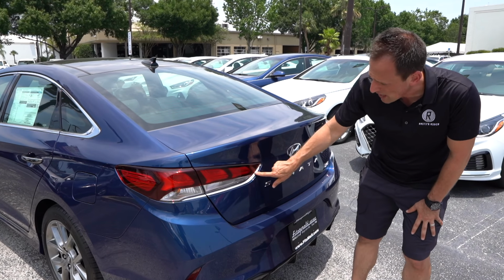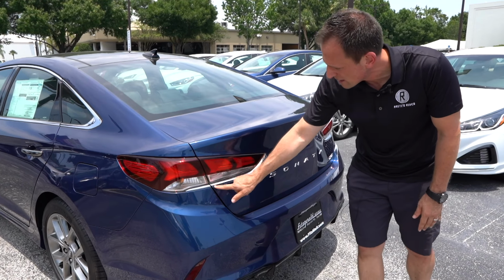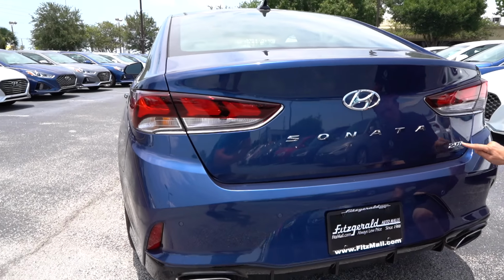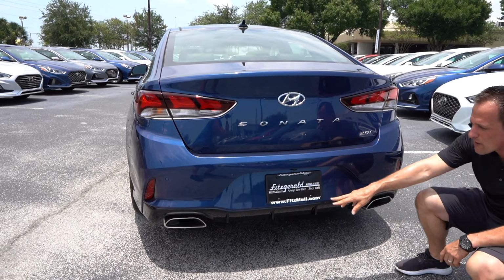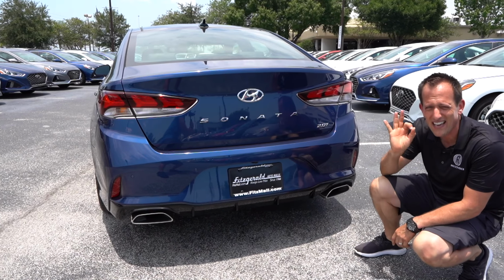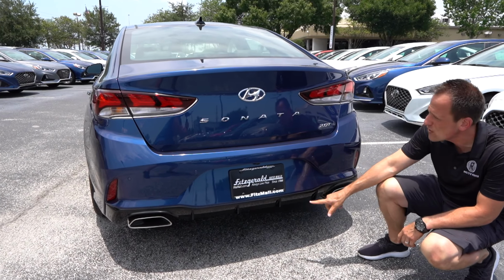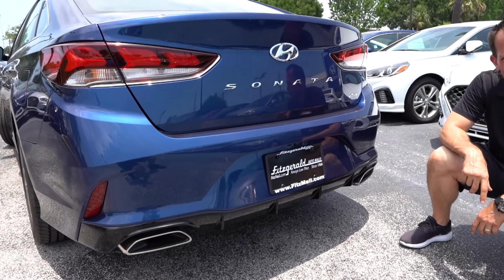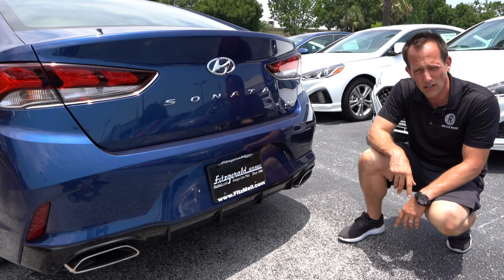I am in love with the taillights. I like the design of the taillights. There's some more of that chrome trim. And then you have the Sonata badge, 2-liter turbo, and very smart that they went with dual exhaust. Hit the nail on the head with the diffuser. Looks very clean, looks very sharp. Let's go ahead and pop the hood of this Sonata and see what that 2-liter looks like.